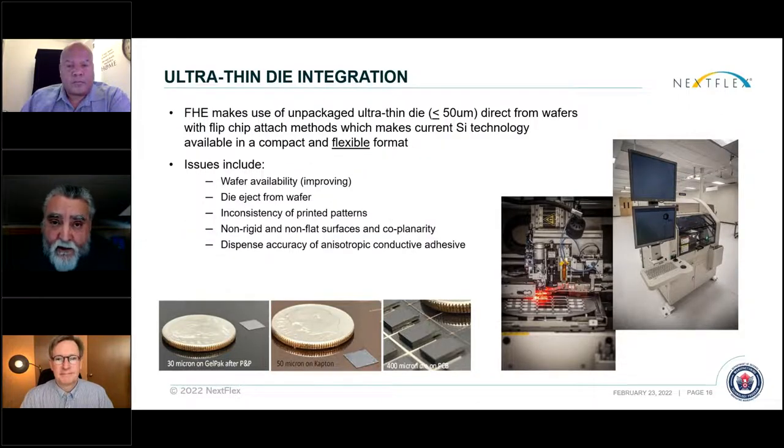Also within our facility, we do system integration and basically building up the flexible hybrid electronics, or FHE, equivalent of PCBAs. And there we make a small deviation from your traditional PCBA in that we attach the die directly to the substrate, whether it be rigid or flexible. And further, for our flexible applications, we will thin that die to the point that the die is also flexible and attach that directly to the substrate using conductive inks. Next slide, please.